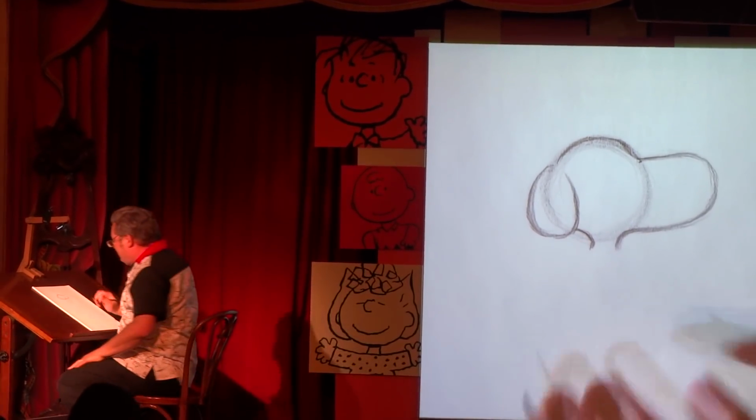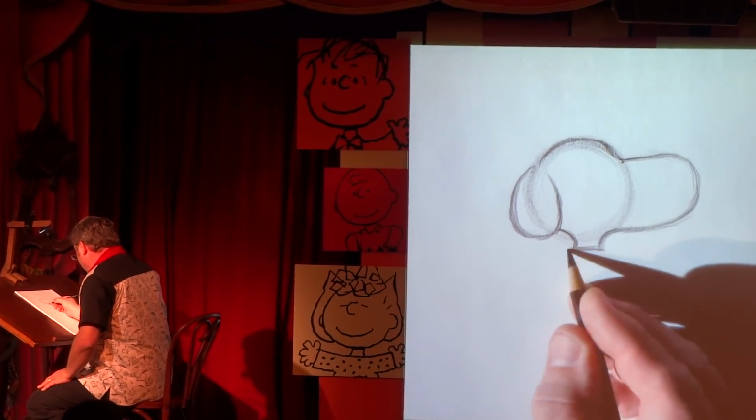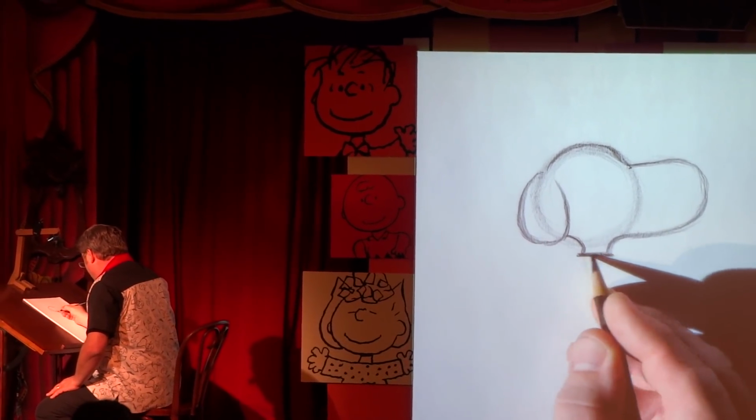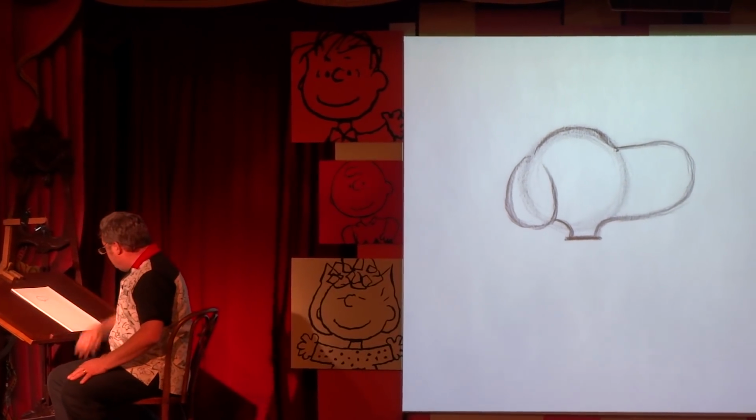Now to close this off, we're going to get that collar on there. Charles Schultz would just draw a very dark line across here. There we go. And in the cartoon he has a little red collar on it.